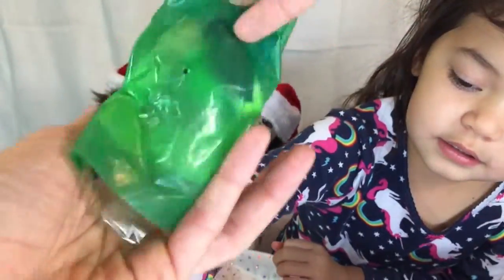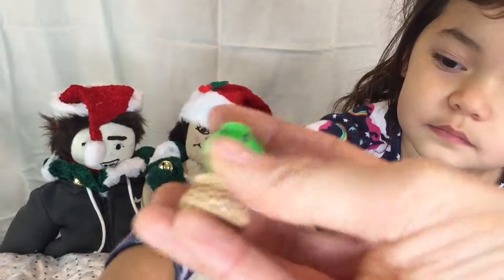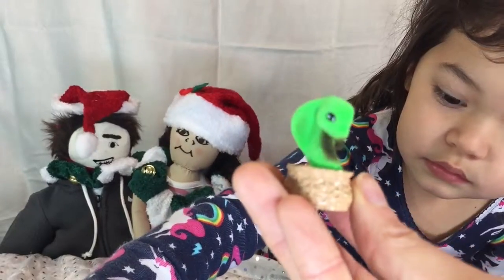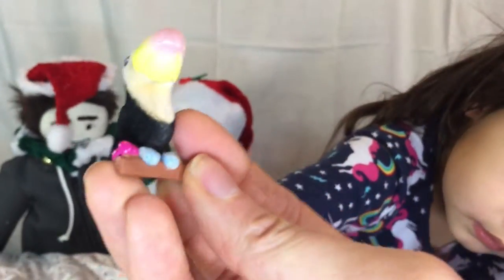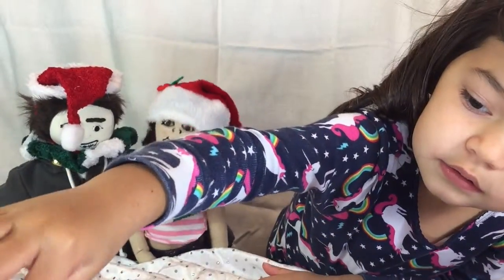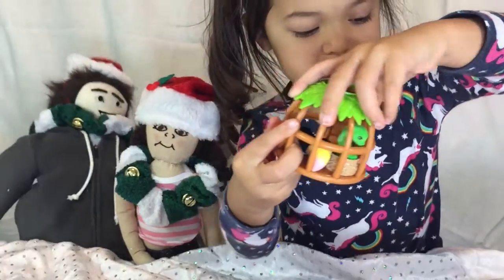I just put the ammo inside here, so it's going to be different. What's inside? Oh my gosh, look, it's a little snake in a basket. Cool. And it came with this toucan, Sam. Look, it's a little bird. Isn't that cool? And then they go in their house, and then close the door. How cool is that? Super cool.